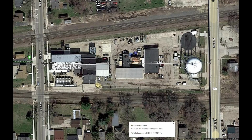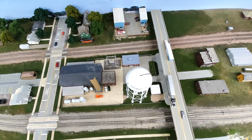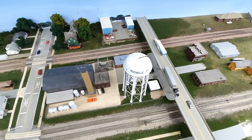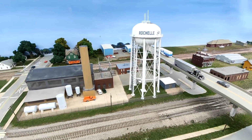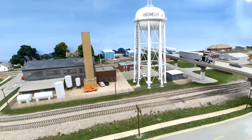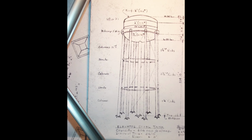Now you can see here, the area between the road, the overpass, and 9th Street is 630 feet. The layout is 290 scale feet, so I had to do a lot of compressing. I was not able to include all the buildings, but it gave me an idea on how to lay out the concrete under the power plant and then the asphalt area.